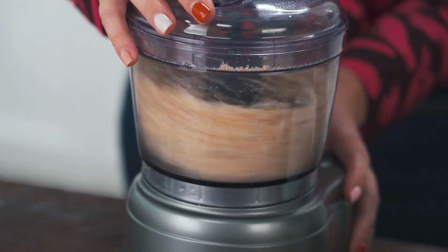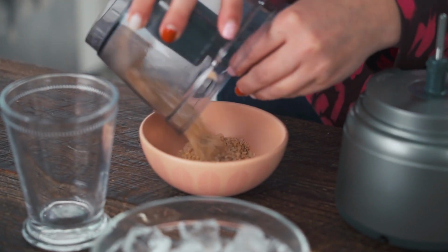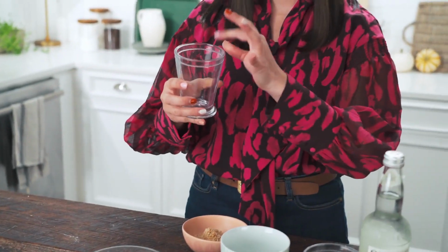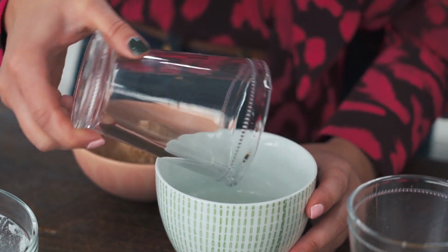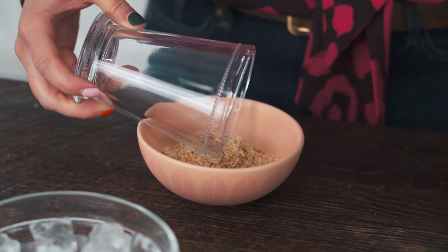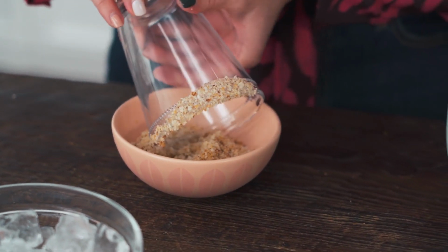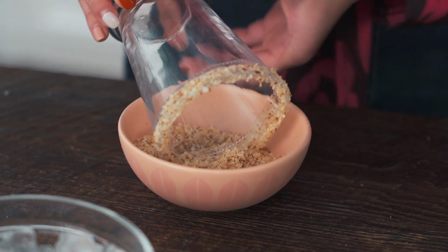I want a toasted coconut rim, so I got out my mini food processor and I'm dumping my toasted coconut in there. Coconut into here. Yum. So it's kind of like a margarita. In order to do that, I'm going to dip my glass into my simple syrup so that the simple syrup gives the coconut something to adhere to. And then rim the edge. Oh, look at that. Look how pretty that is. Yes. Oh, I'm so excited.